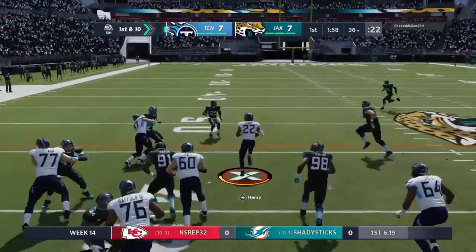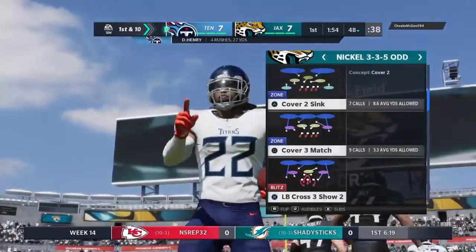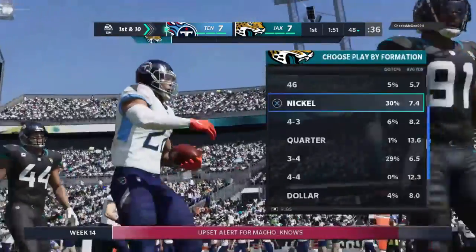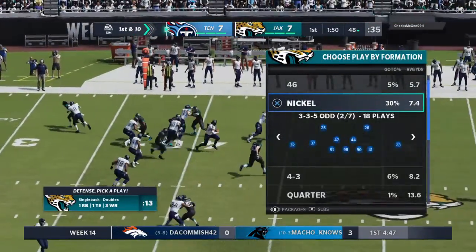Again to Henry. And able to get this one across the 45 before he's brought down. 1st down, Titans, gain of 12. Nice carry there by Derrick Henry. Picks up a 1st down.